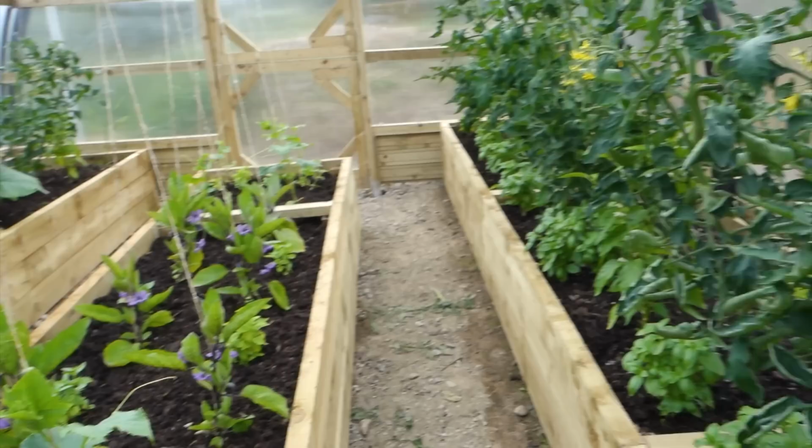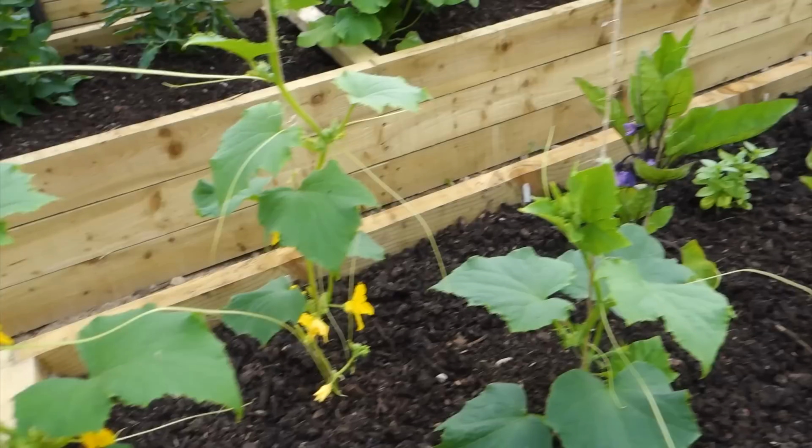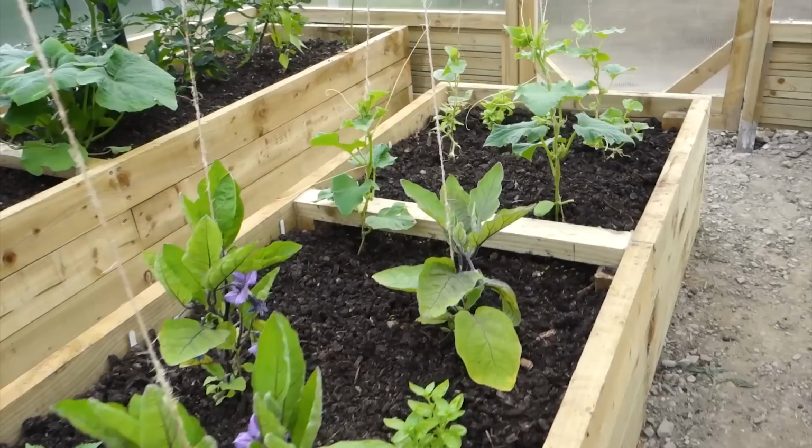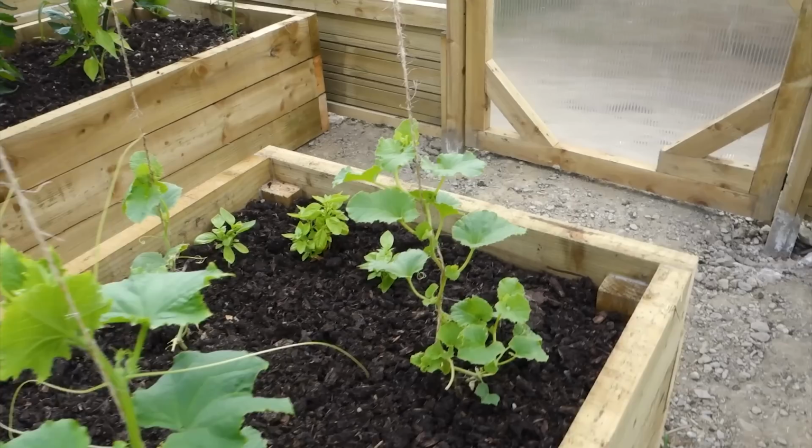So we've got cucumbers here. I've also got some aubergines, eggplants, and you can see that they're flowering, so we're gonna get some really good crops, I hope. And then further on down here, there are even more cucumbers, and then a couple of melons. This is a heritage variety type of melon, and they're really happy growing in the polycrub.